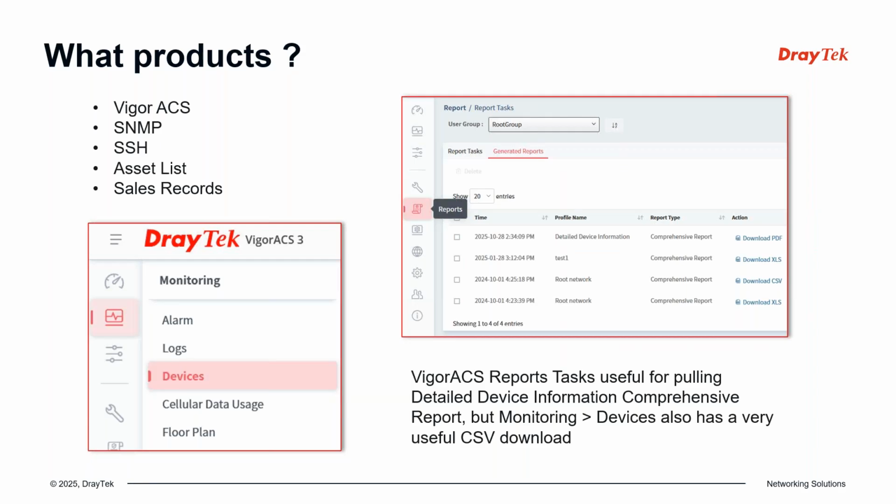The most common, I think, is using something like Firmware ACS central management, but you can also use things like SNMP, or with SSH, there's things like sysver can show the model information. People may maintain an asset list, or it could be to look through some sales records. In some cases, the Dratec account manager could potentially help you with some of that. If there are any gaps that you're trying to work out, it's possible that we would still have some records that can help with that.